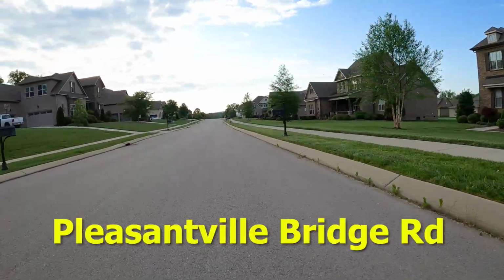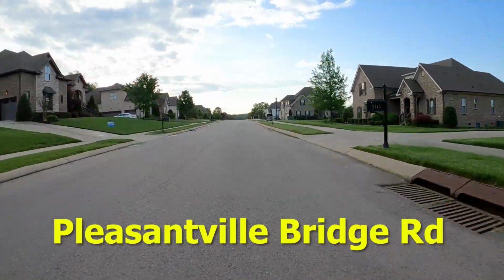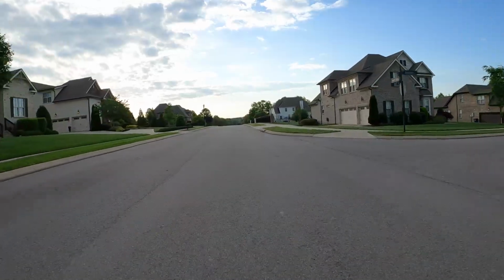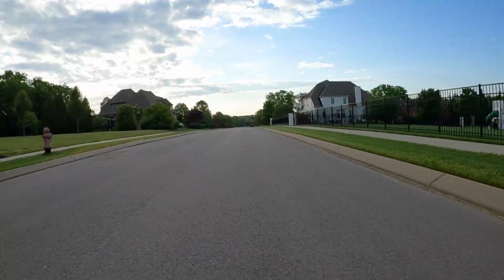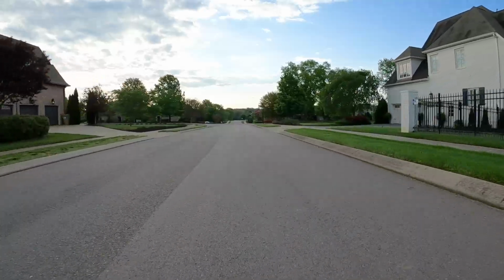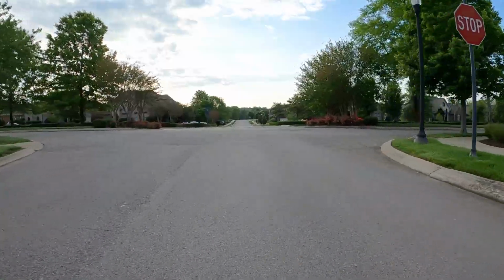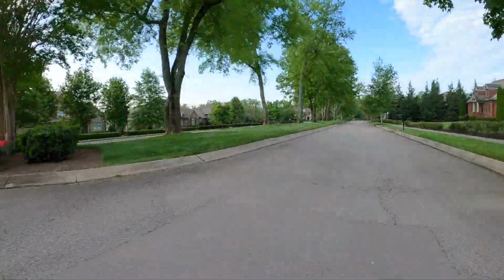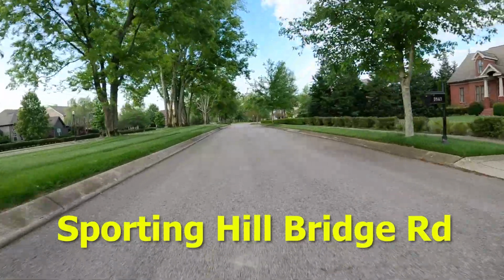All right, I'm going to take a left here, and we are on Pleasantville Bridge Road. This is a really desirable neighborhood. I think Thompsons Station in general is pretty desirable, but I think that the Bridgemore neighborhood, the houses, first of all, are just beautiful. They've got 3-car garages. The neighborhood is stunning. Tons of green space, tons of trees everywhere. It's really nice to walk around in or drive through.